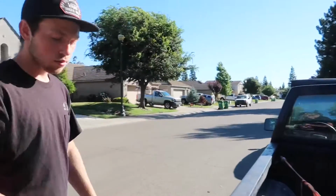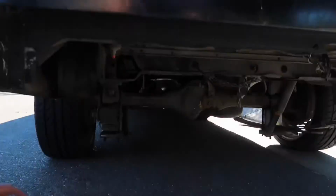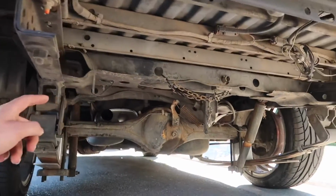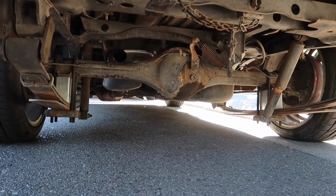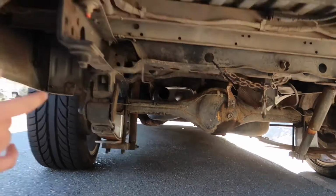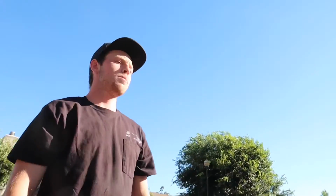And also, I need to get the exhaust fixed, if you want to show that real quick. The exhaust is dumped way back there on top of the axle, so I'm going to have them reroute it under the axle. And then I'm going to be putting a blast pipe similar to what's on my car, but not bent up.